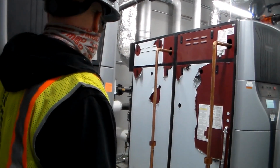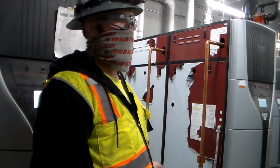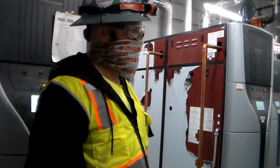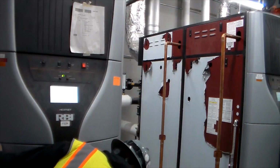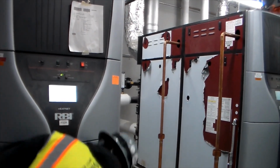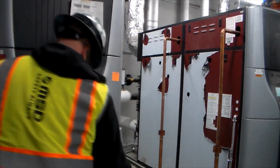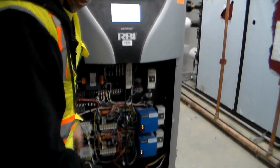The biggest thing, there are low water cutoffs in the back of each boiler, resettable. The gas pressure is resettable too on each. There's two valves. And at the bottom compartment down here, you've got your two Honeywell burner controllers right here.